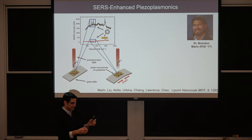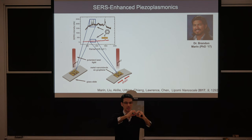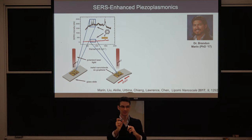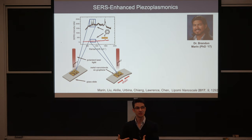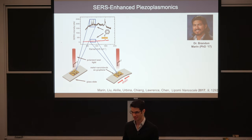Now, the hypothesis is that if you stretch these nanoisland films out, you're increasing the spacing between the nanoislands, and you're also attenuating the strength of the electric field between the islands. The electric field is generated by your Raman excitation laser, and if you decrease the strength of the electric field, the Raman scattering probability of the benzene thiolate also decreases.